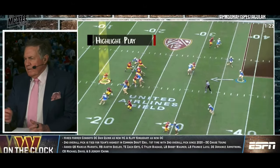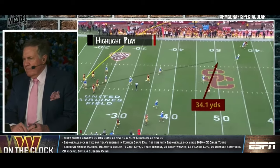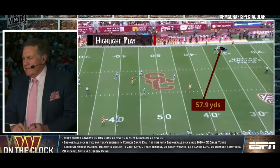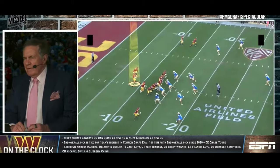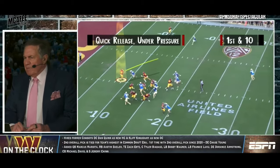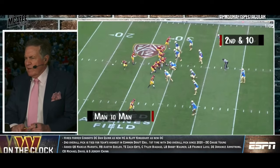UCLA is playing a kind of a flat coverage. You don't have any deep field player. Caleb steps up in the pocket and hits a 70-yard touchdown. 58-yard ball on one leg. Damn. Yeah. Freak. Here's pressure off the edge. Again, he does a nice job of handling the free rusher off the edge and makes a good throw.